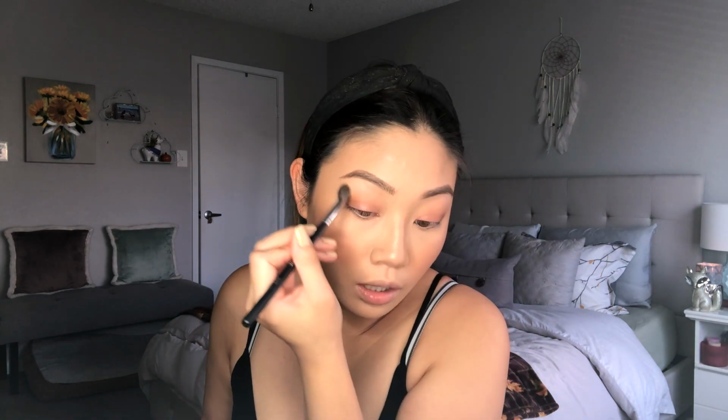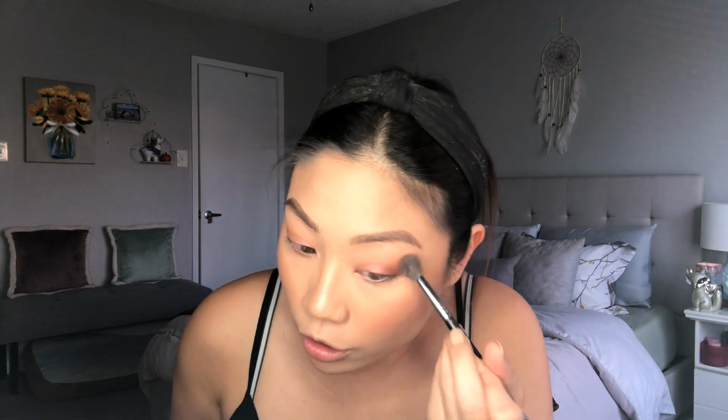Okay, and then one more time to blend out all the edges, just going in with a blank brush so there's nothing on here, and just going over all of the edges. Okay, so I definitely do feel like I have more product on this side than this side for the reason I just mentioned. But you know what, that's okay, we're gonna keep on trucking. It's fine. I am just going to do a little bit of like a dark liner moment with shadow.